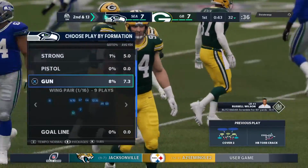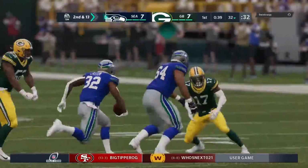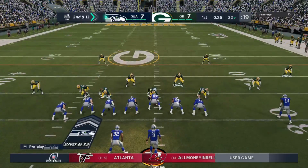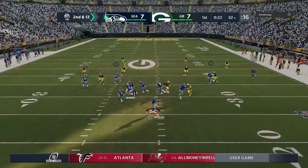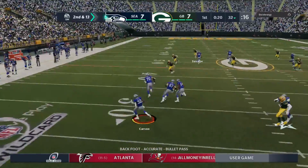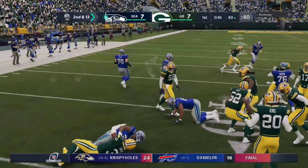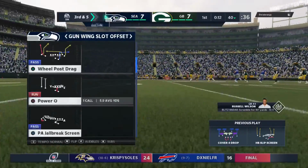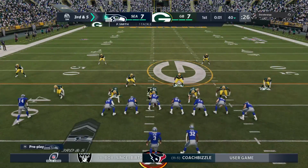Solid effort by Jair Alexander there defensively. I like the strategy. Extra tight ends, extra beef. They want to run the football, but that means they probably want to run it inside. If you get strung out on the perimeter, you're in peril. Yeah, we saw the result, negative yardage. Now left side on the swing pass. And he's corralled at the 40, but not before picking up 8. Carson. It's a gain of 8, and it brings up 3rd down.